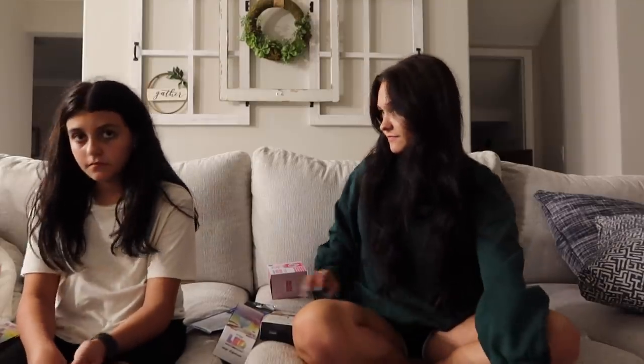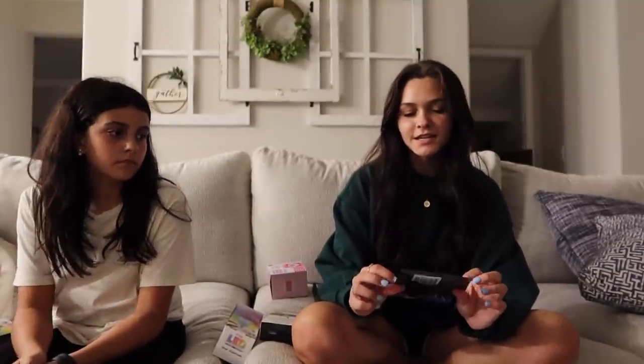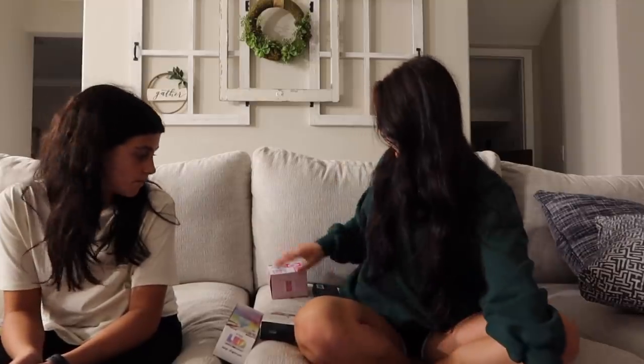Then I found these really cool pen erasers. I used to have them. It comes with black, pink, blue, and green. Then I got three disposable face masks because I have one, but it's covered in makeup, so I needed new ones.